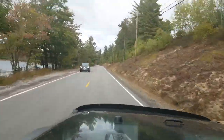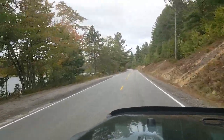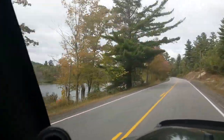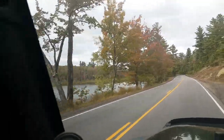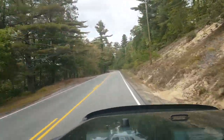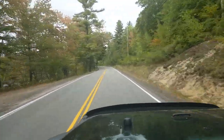Here's a ride into town that I take. Over here on the left, you can see that pond. That's a bunch of birches across the pond. When it gets nice and bright, it reflects on there. So beautiful. And we're in fall now.